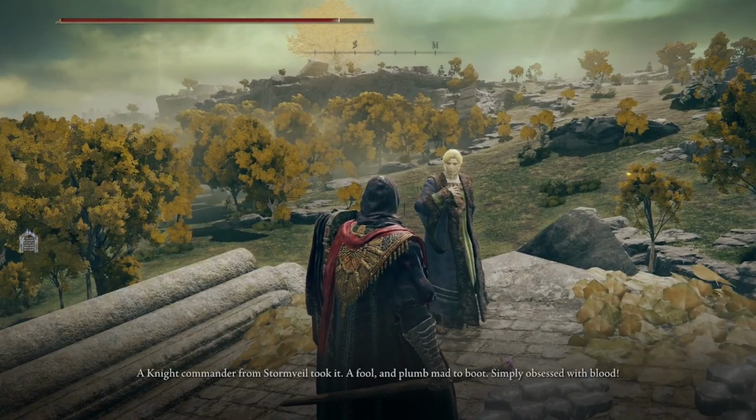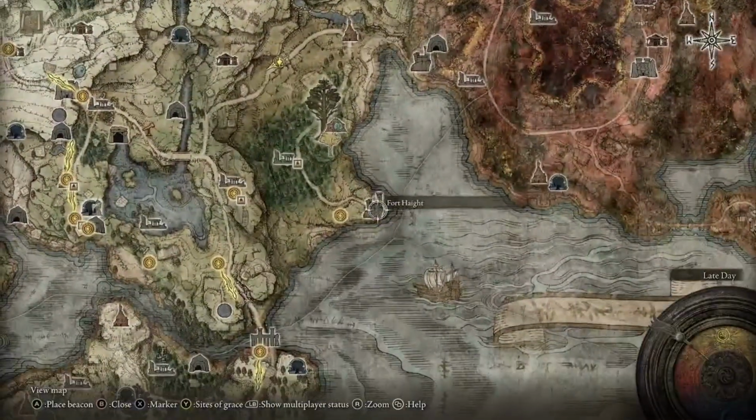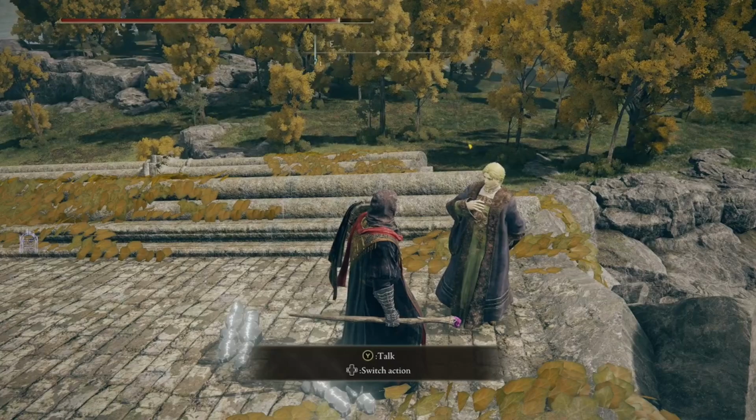He's the one that's going to give you the quest to go down into his fort, where you get one of the plates of Dectus down here in Fort Haight, but I don't necessarily want to kill him, so I'm probably not going to get this particular one. But after you defeat him, he will drop you a golden seed.